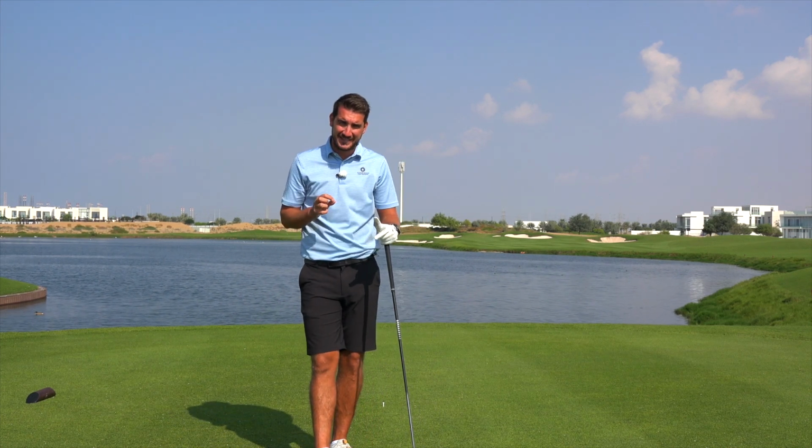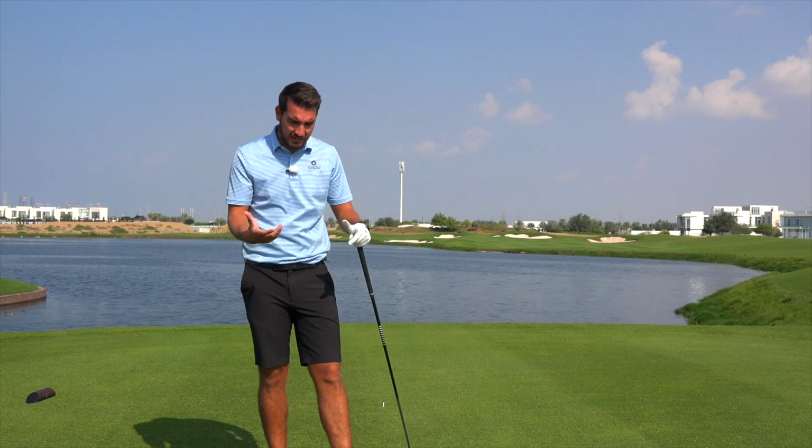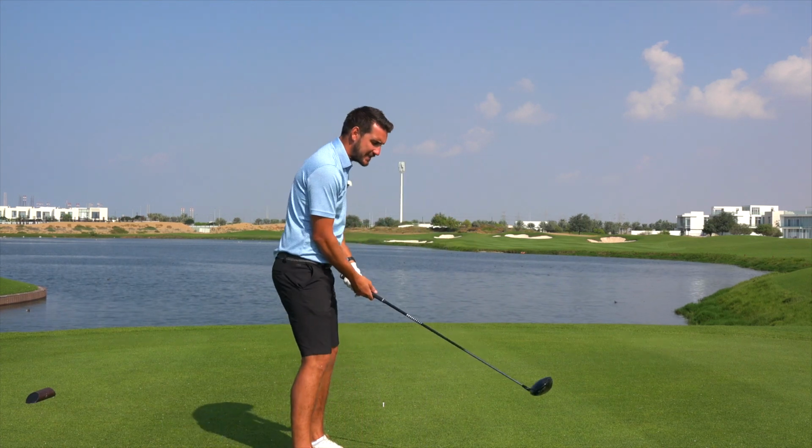It's pretty much described myself down to an absolute T there, because that's something I do. I have flash speed through the hands because I didn't have any power in my body as I was growing up, so I've just kind of maintained and kept my same golf swing.